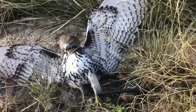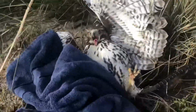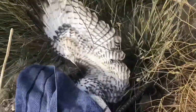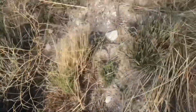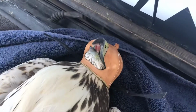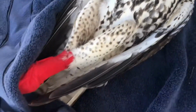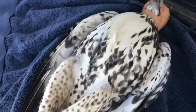You are beautiful, and I'm gonna cover you up with a towel so that you don't hurt me or see me. Oh my gosh. Okay. Got my gloves. Wow. So, I've got a hood on it. That way it can't see anything and it's a lot calmer. I wrapped its feet up because those are what I'm worried about mostly.